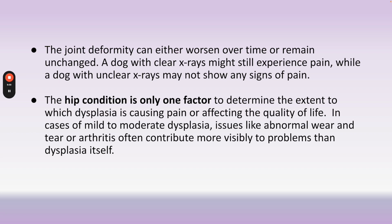The joint deformity can either worsen over time or remain unchanged. A dog with clear x-rays might still experience pain, while a dog with unclear x-rays may not show signs of any pain. The hip condition is only one factor to determine the extent to which hip dysplasia is causing pain or affecting the quality of life. In cases of mild to moderate dysplasia, issues like abnormal wear and tear or arthritis often contribute more visibly to problems than the dysplasia itself.